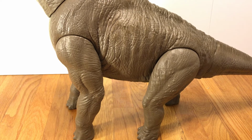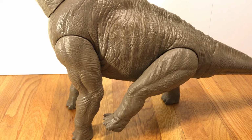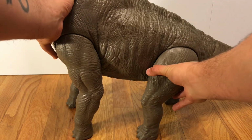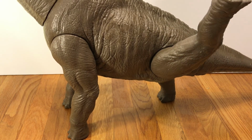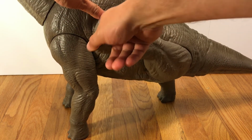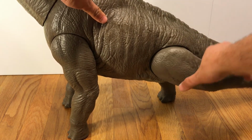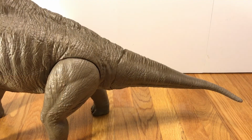And the articulation is the same on the back legs. The back leg can actually move a little bit past its stomach area, and same thing when you get to this point right here, you'll hear it click into place, and then the back leg can go up just like that. So if you wanted to display a Brachiosaurus like it's lifting his leg up to take a piss on something, there you go. And actually it can, I'm not going to do it because I'm going to rub all the paint if I do that. So just swing the leg back around right here and you'll feel it lock back into place.